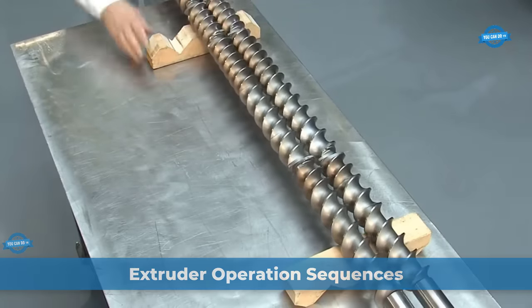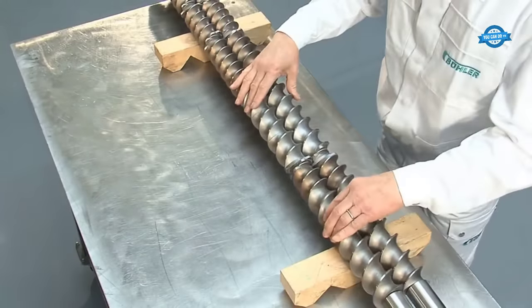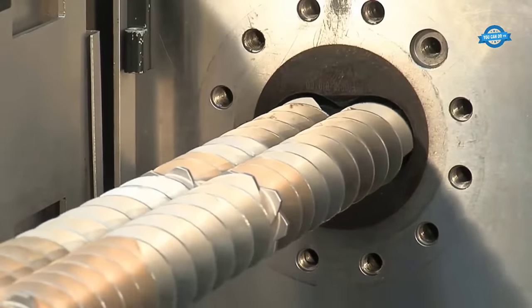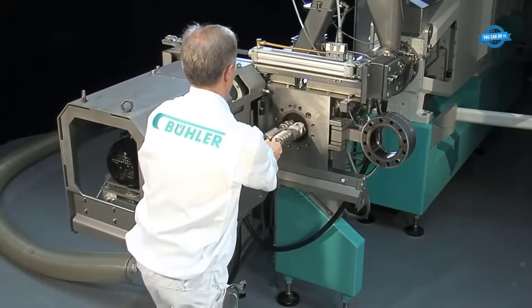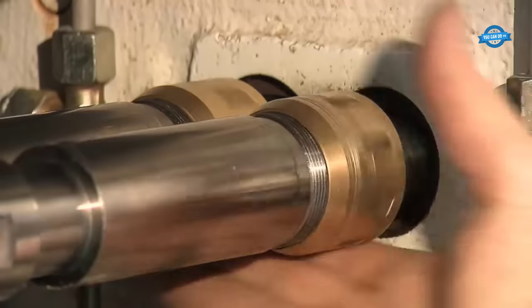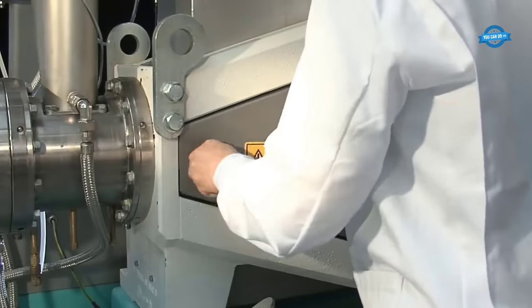The Buller Extruder is a cutting-edge piece of equipment designed to transform raw materials into a wide range of products through an intricate process. The extruder's operation is characterized by several key sequences, each contributing to its overall efficiency and functionality. The initial step involves assembling the screws, a crucial component of the extruder. These screws are precision engineered to enable the desired mixing, shearing, and cooking processes. Once assembled, the extruder is ready for the next sequence.